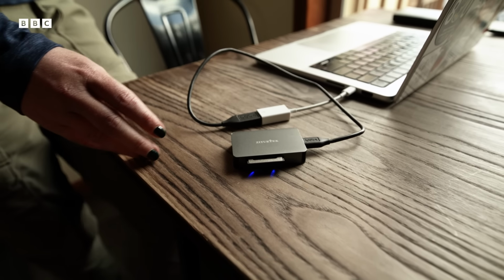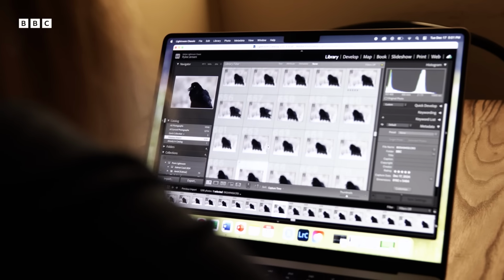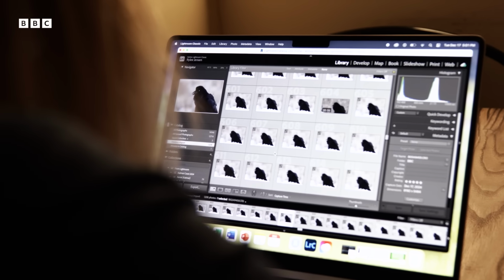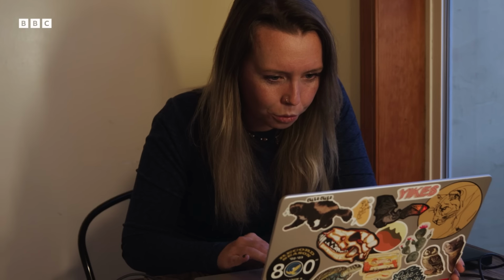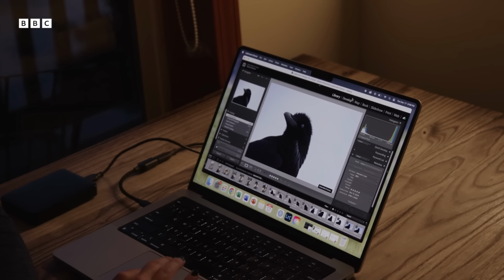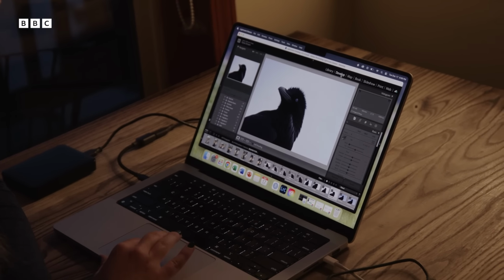Let's see what we got. Seems like as I'm going through these raven pictures, the further on I go, the better they become. Ooh, this one's nice. I love when I just hit that perfect picture. So I think what I'm gonna do is edit this picture the way I want it to.